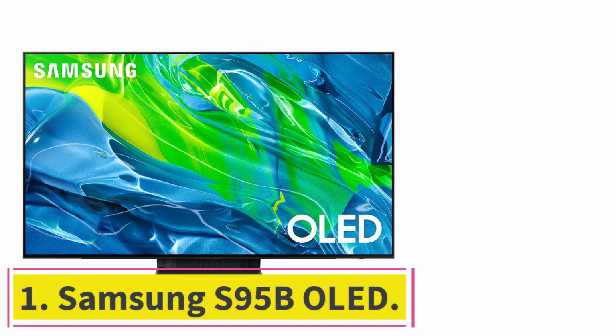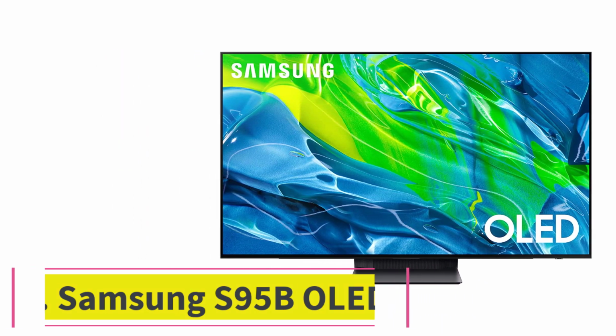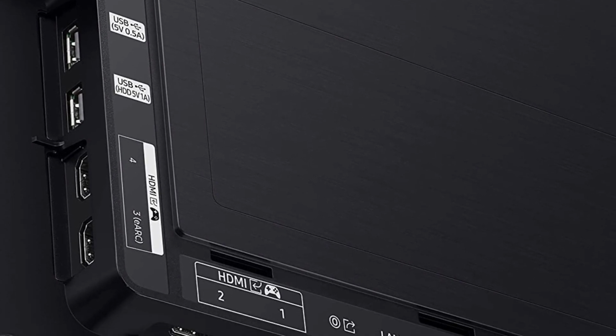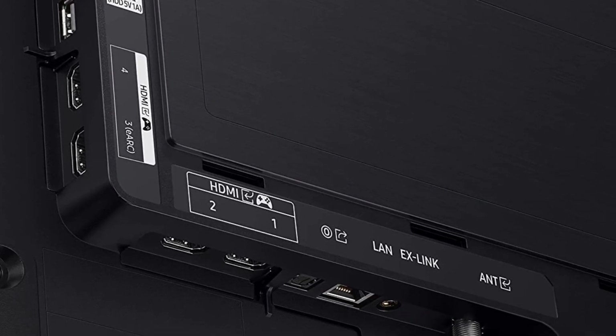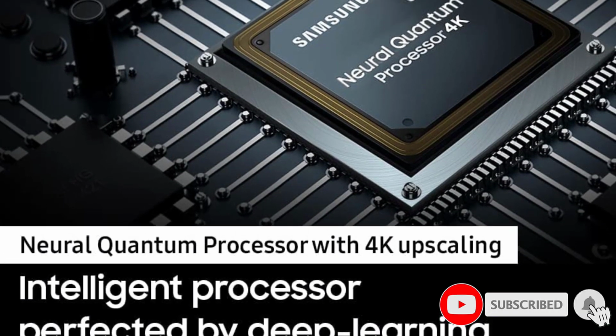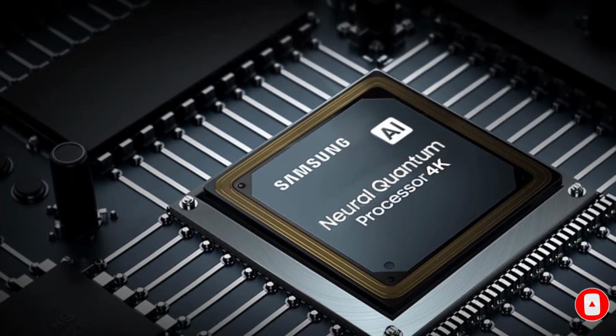Starting at number 1. Samsung S95B OLED. If you like to watch hockey games in the evening or catch up on your favorite shows at night, the Samsung S95B OLED is the best outdoor TV we've tried for use at night. Even though this TV can get bright enough to handle some light, its new QD OLED panel really shines at night when there isn't much light.